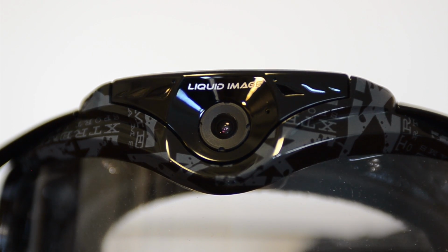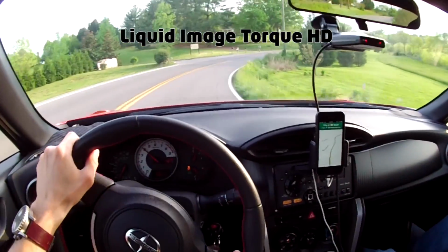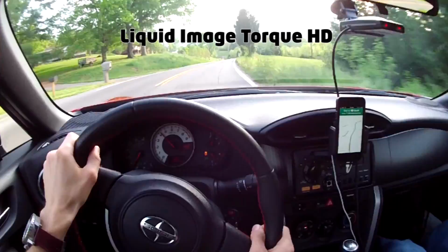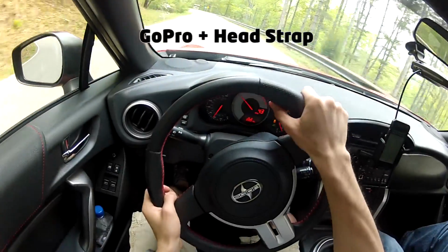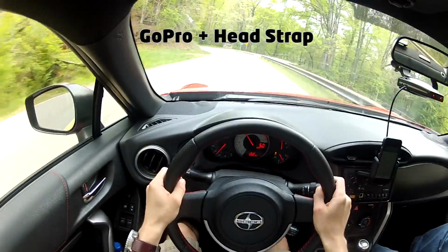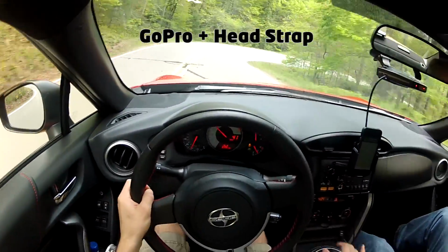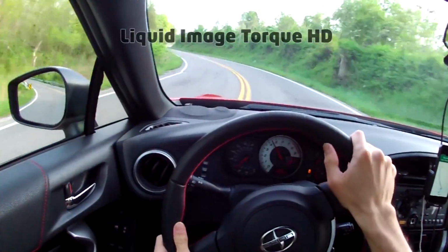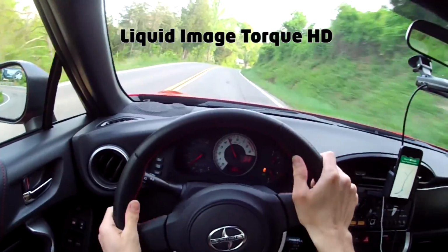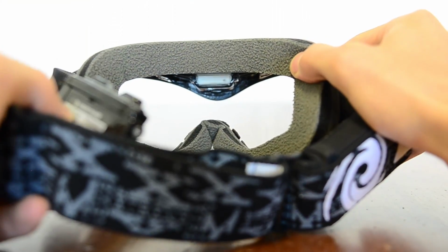The reason I really like these cameras is because, unlike the GoPro, they're true POV. When you put the GoPro head strap on, the camera's still 2 inches above your eyesight. And in a car, it makes you look like you're super tall and you don't fit. So the view is a little bit off with the GoPro, whereas with these Liquid Image cameras, it's perfect for driving.